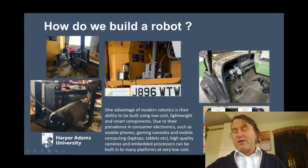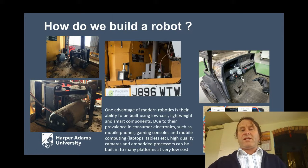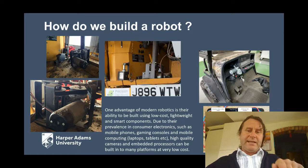You can see another vehicle we've got here, which is an electric vehicle, and we've got a steering motor on here, and we're about to attach actuators onto the brake as well. The accelerator is a bit easier because it's an electric vehicle. We can either put an actuator directly into the butterfly valve of the carburetor, or we can put a linear actuator on the accelerator pedal.